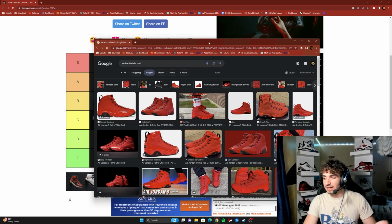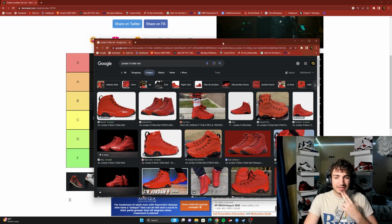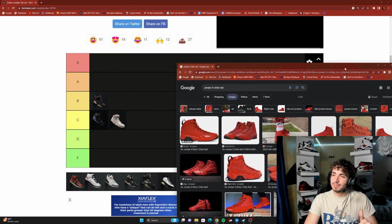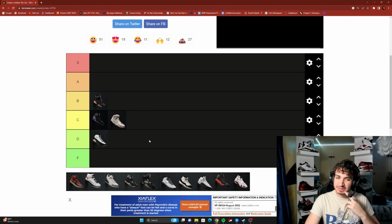They weren't really talked about until this sneaker was in the talks again and it released. Other than that, they're pretty mediocre if I have to be honest with you. The silhouette is nice, but it seems like a kind of a step back in terms of the silhouettes we were getting with the Jordan 6. So for that, I'm going to put that one in D tier.